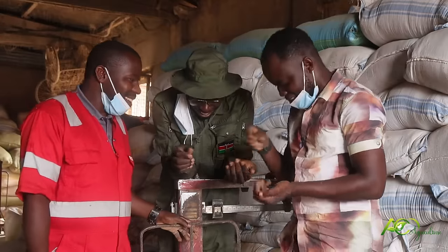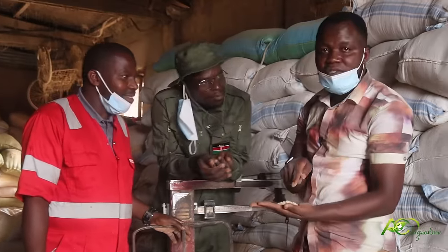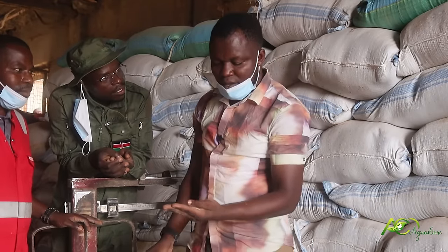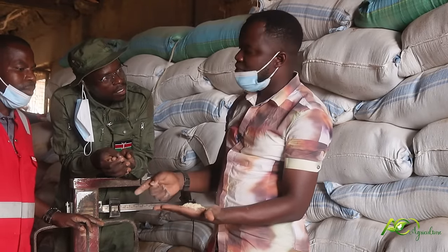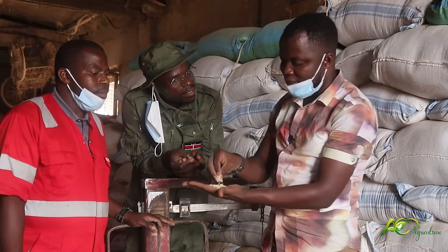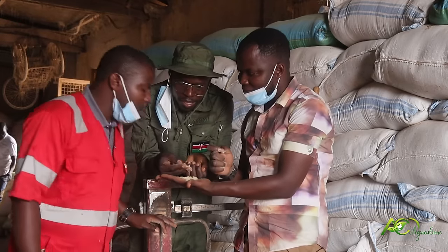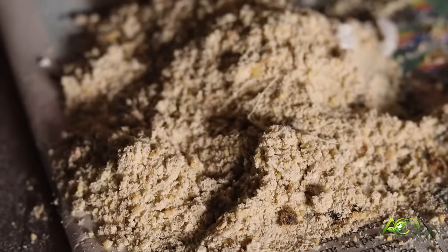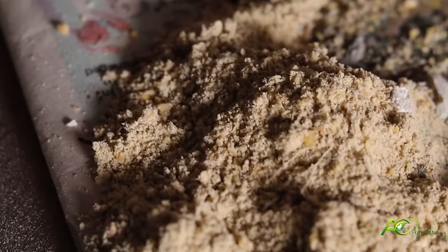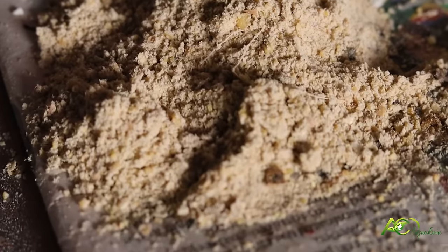Then we have another thing. This is our local soya, soya bean. We first mill it. After milling, we get this powder, and you can test it. It has a good scent. But this one is like cooked before, it's roasted. Guys, we first roast it. Understand that point very well.